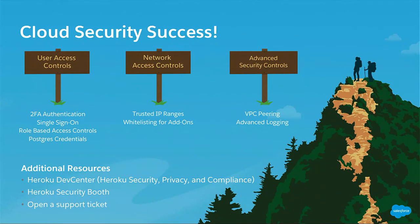I've kind of sped through this, but these are, in my opinion, the primary configurations that you can enable to increase the security of your Heroku applications. I'd recommend that you check out our Dev Center, which is basically our online help manual. We just released a brand new article last Friday that goes into all of these configurations plus many more and provides detailed information on how you can configure each of them for your Heroku deployment. Also, we have a Heroku security booth back in the middle if you have any additional questions. You can always open a support ticket or email me directly.